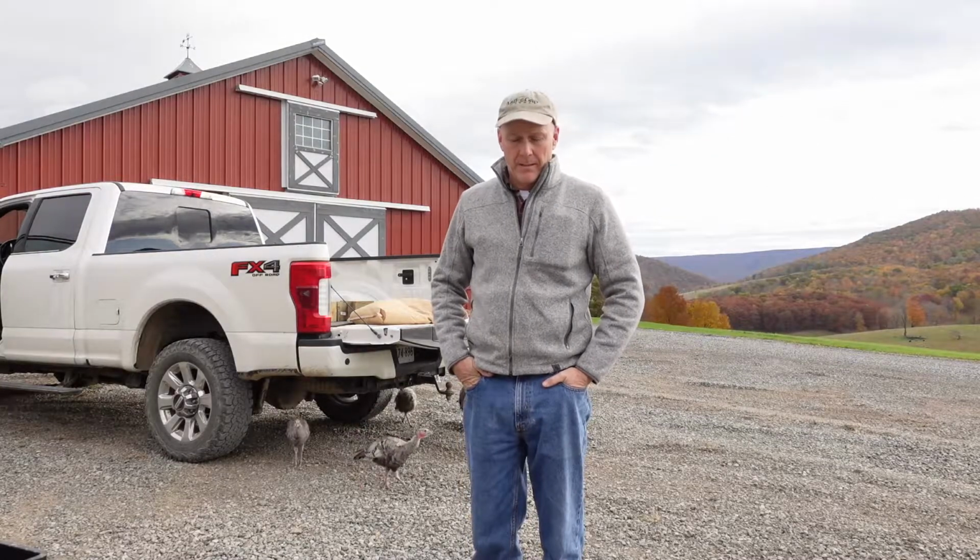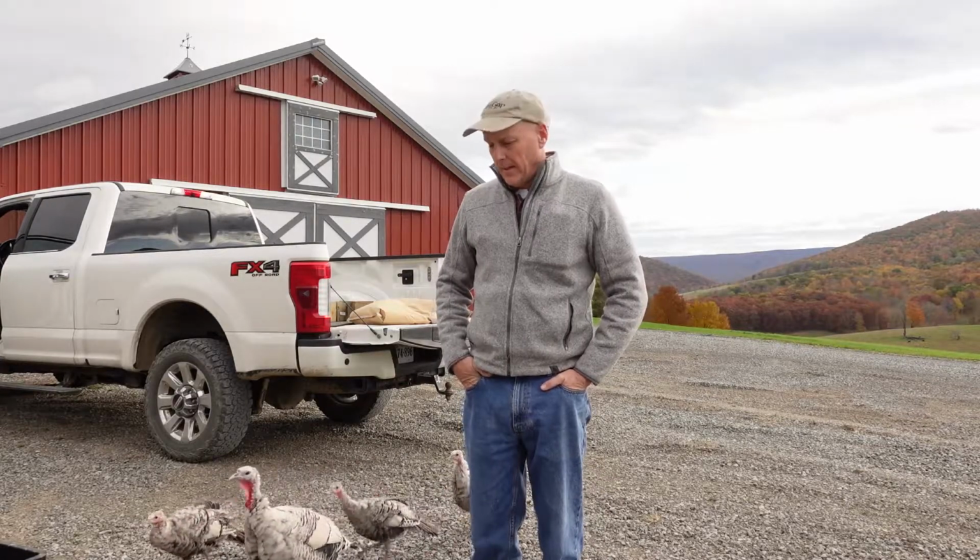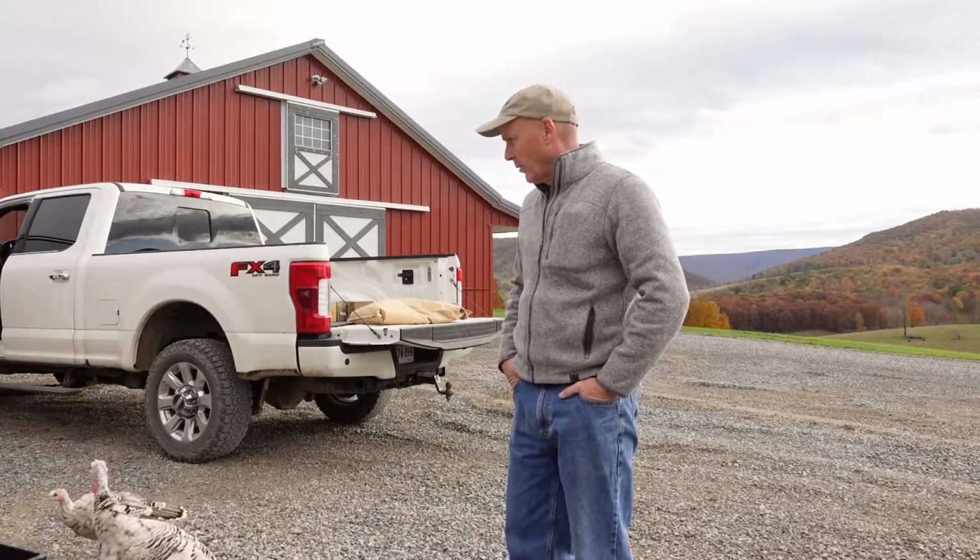Today we're feeding turkeys. These are our turkeys for Thanksgiving and Christmas. And so we got them up on the top in the turkey X-wing. We're going to feed them, water them, and that's going to be it for the day. If you saw these little girls coming over, they were born on our farm.